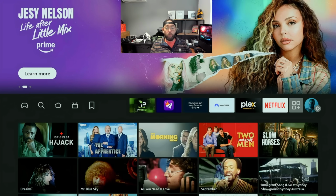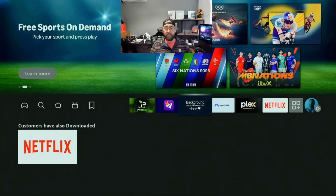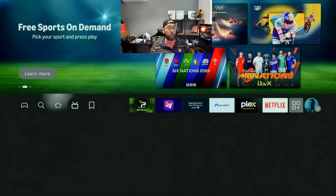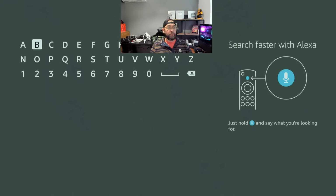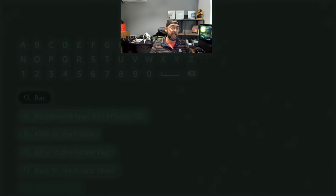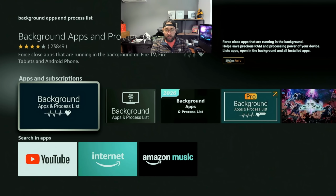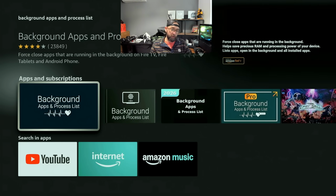And thirdly, one of the must-haves on a Fire streaming device is the background apps and processes list app. So you find this one in your magnifying glass, just search background apps and processes list. And what this one does, if you search it, click it, install it, don't fall for all these rubbish ones, which are just trying to charge you. It must be this one.